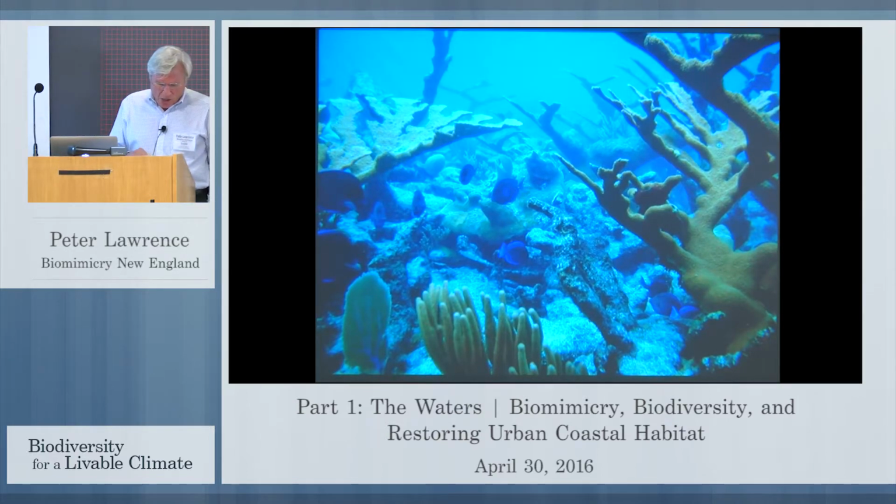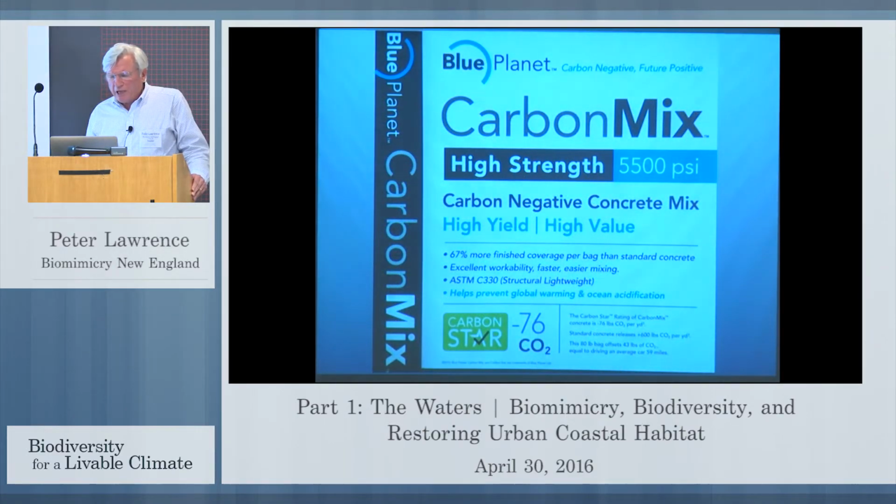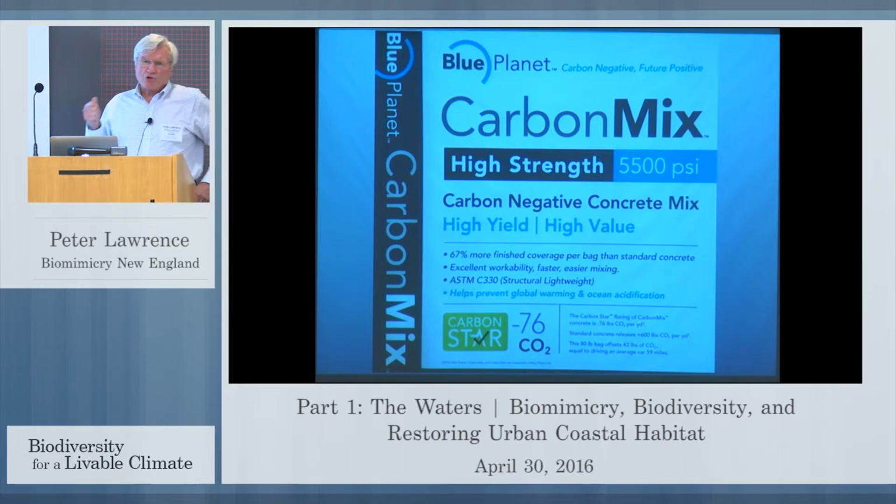But there are also individual lessons here. And this coral is made by pulling carbon dioxide and using that. Okay, there's Blue Planet, which makes cement that does exactly that. Now, as you may know, to make a ton of cement, you produce a ton of CO2. And we use, excuse my French, a hell of a lot of cement in this world. It's the biggest material we use to build anything.